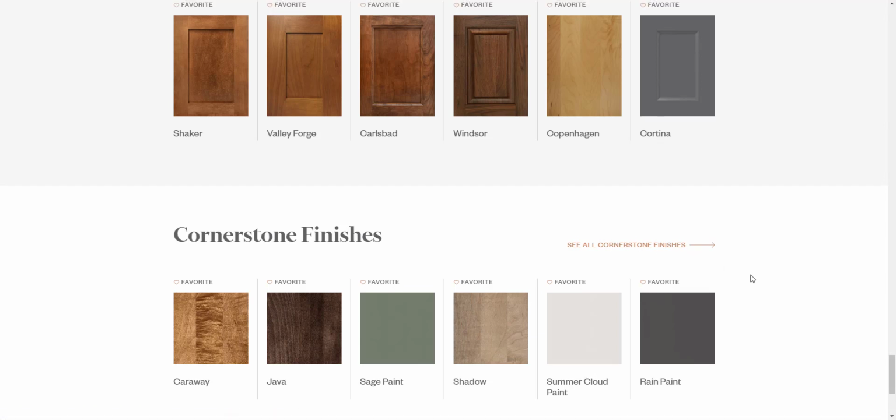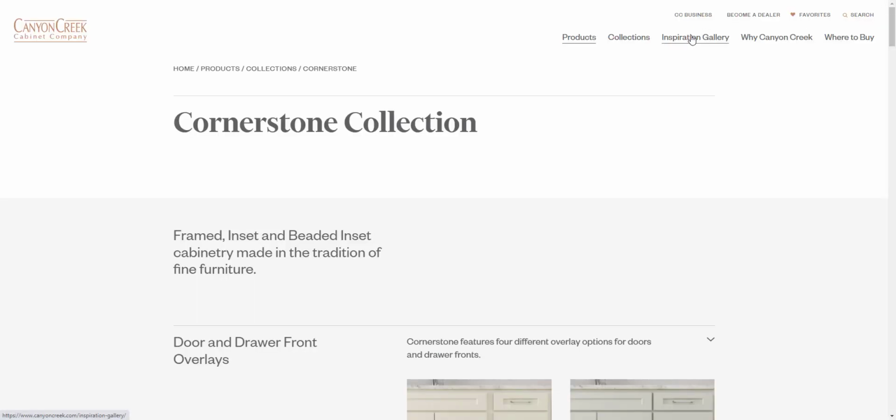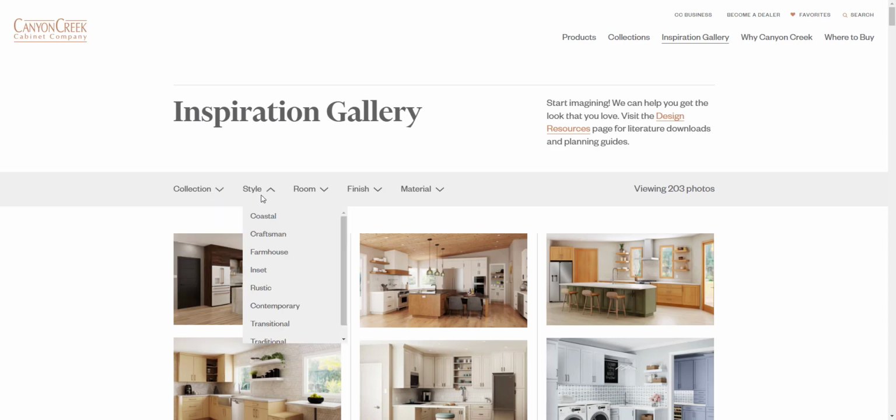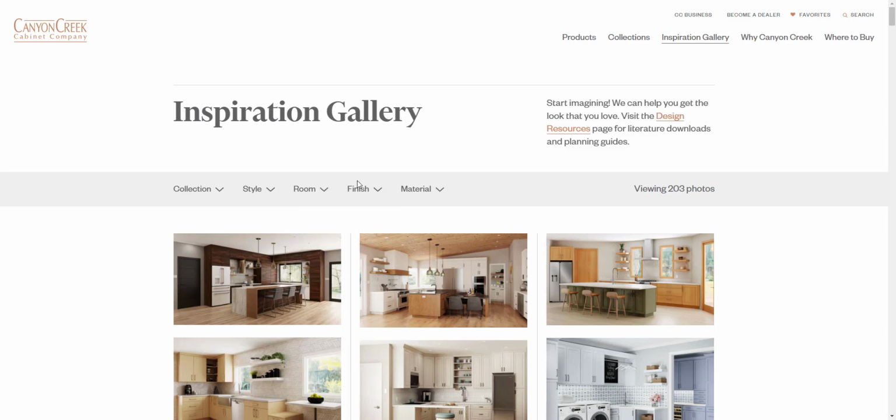Now, for the client who isn't sure what style they're after and they want to see more options, they can simply come to the top of the screen and click through our inspiration gallery to find a muse for their project. And what's even better, these images can be sorted to show pictures of a singular cabinet collection or filtered by style. Maybe your customer's neighbor just finished a Craftsman design and they want to see what the hubbub is about. We can also sort by room, by finish, or even by material.